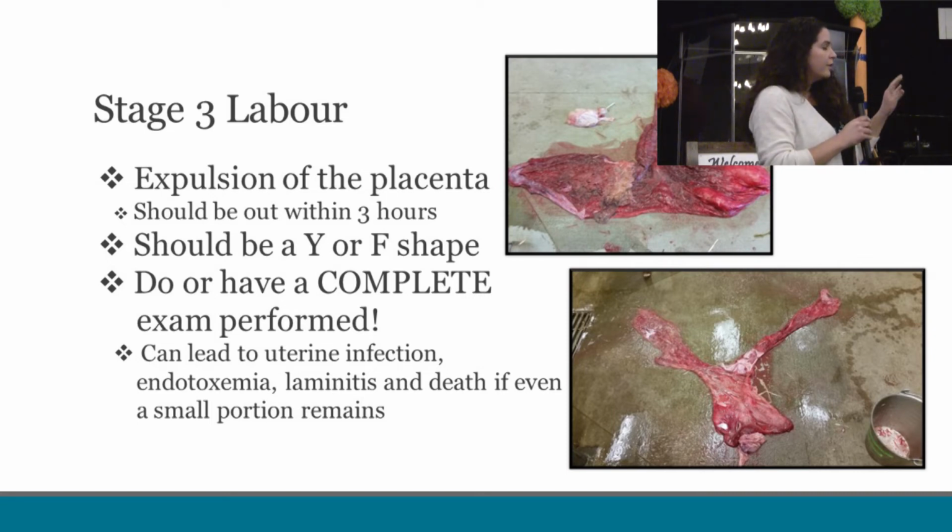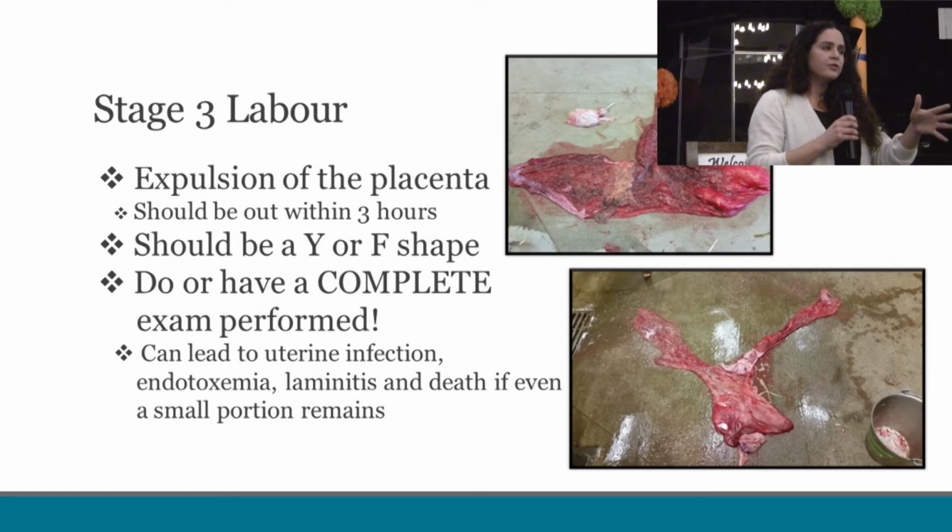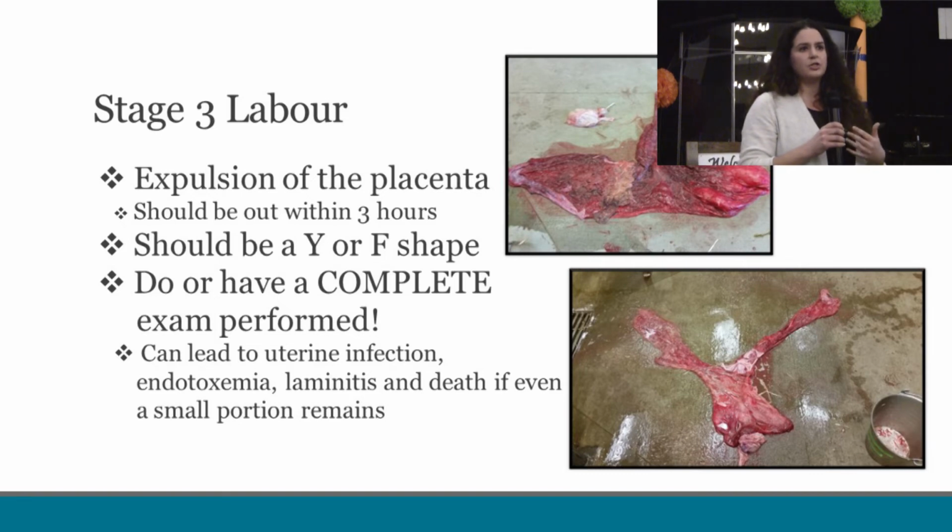We can also look at the placenta and see signs of infection. Did the foal come out with a cervical star? Is there thickening or goo on it? Those can all be signs of a uterine infection that could potentially put the foal at risk that we need to treat.